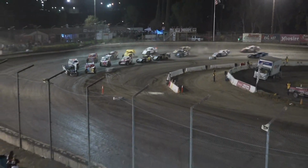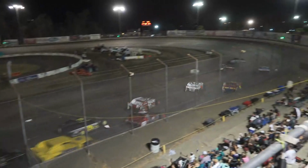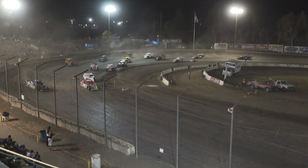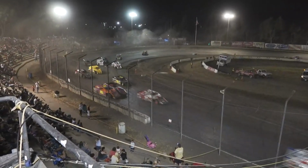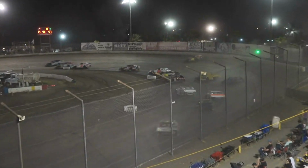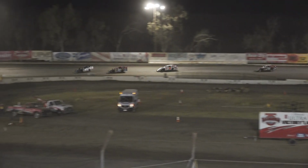Back up on the loud pedal goes Tyler Blankenship. Great restart from that young man. He'll go down to the bottom of turns 1 and 2. Blankenship and Spatenhauer in 1 and 2. Big Dad Tyler Bannister in the number 3 spot. Side by side for the lead as they cross the stripe with 10 down, 15 laps to go. It's 10 down, 15 to go for Tyler Blankenship.